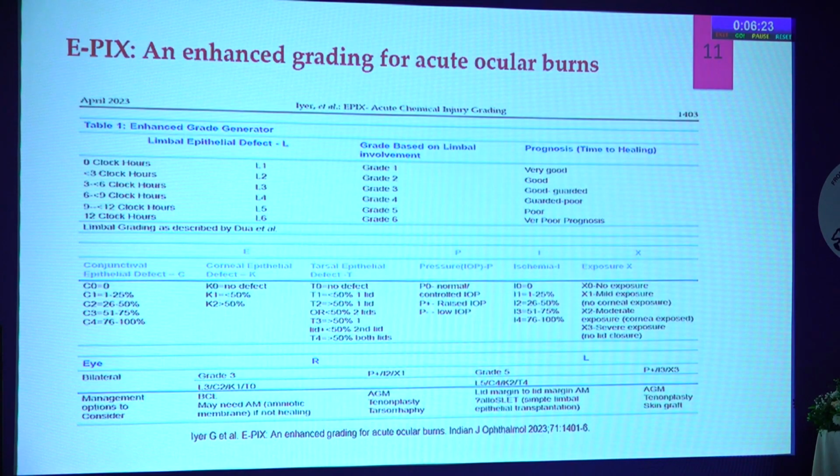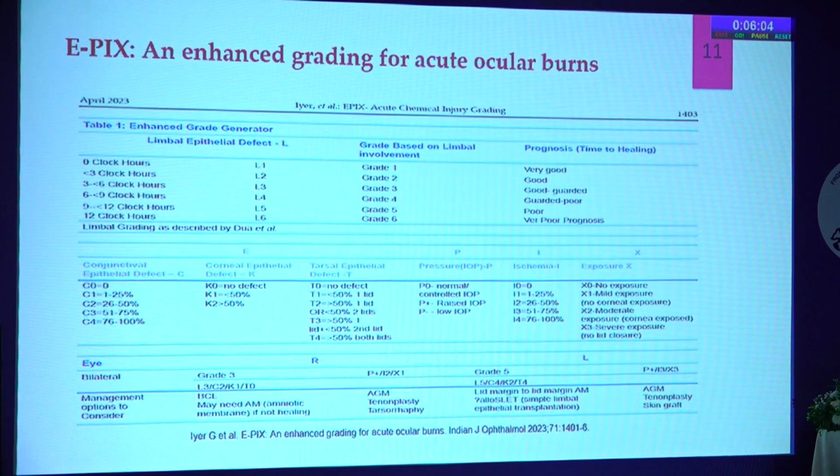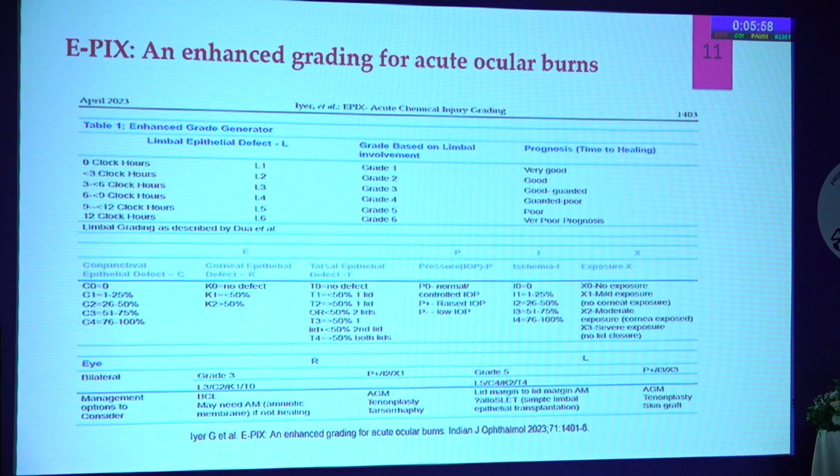Now there is another classification which has been published in the recent IJO. It was given by a group of people. This classification is known as the EPICS classification. E stands for epithelium, P stands for pressure, I stands for ischemia, and S stands for exposure. They believe that it's not just the limbus and the cornea or the conjunctiva, because there are so many other factors which also come into action. So we need a combined classification system. That was the idea behind the EPICS classification.